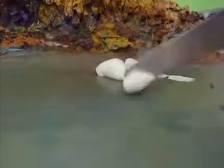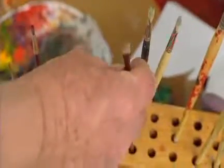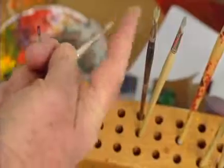Turquoisey blue there. Green in there. White. I chose this colour, so I better get it right. It's so difficult to try and achieve that colour. That's pretty good. Get a small one. That's good.